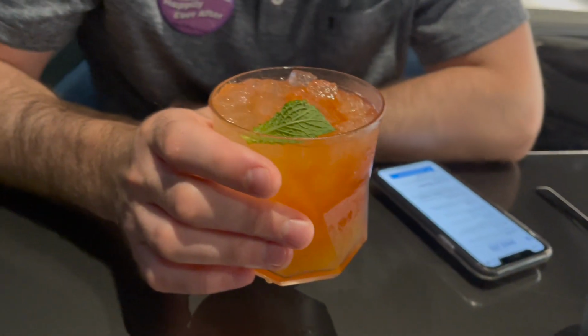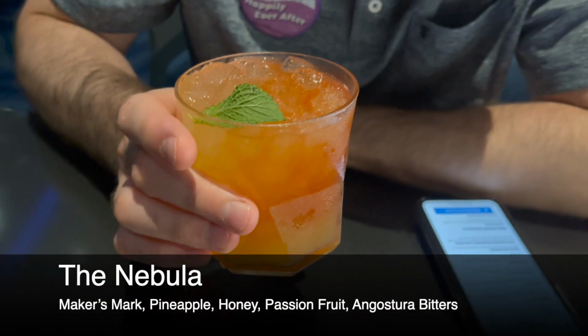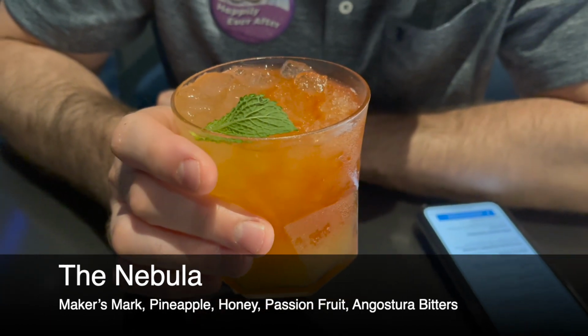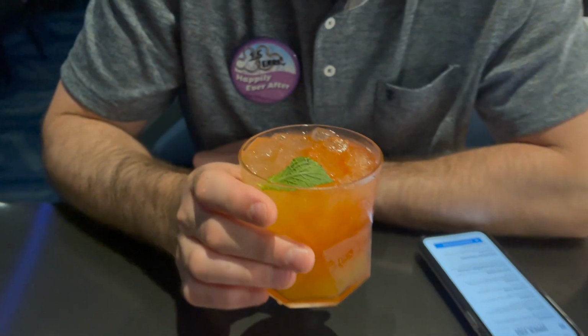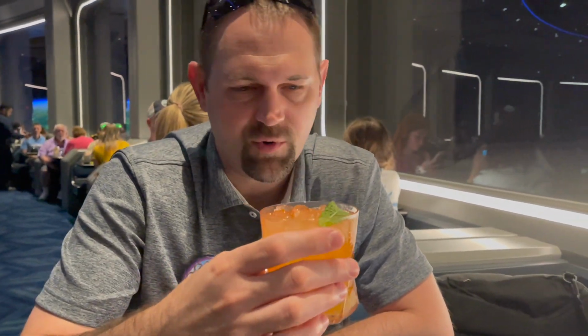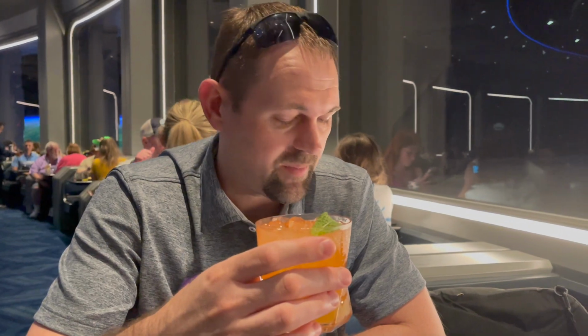So what do you got here, Dave? It's called the Nebula. This is Maker's Mark bourbon, pineapple, honey, passion fruit, and bitters. So it's kind of a nice, interesting... Kind of like an old fashioned, but I would imagine it's more of a sweeter old fashioned with the honey and the passion fruit.